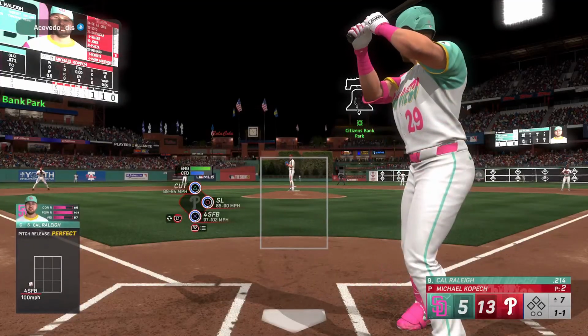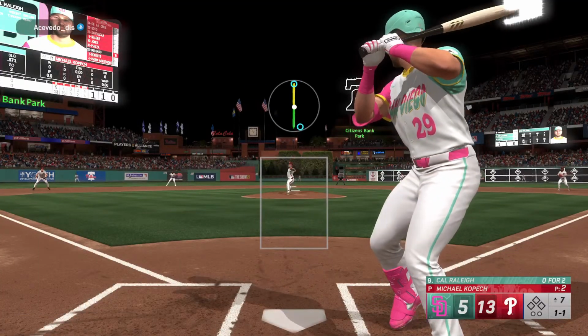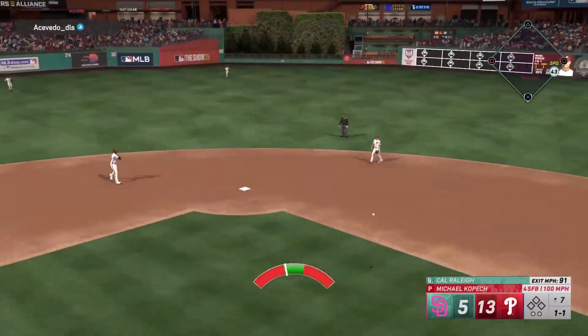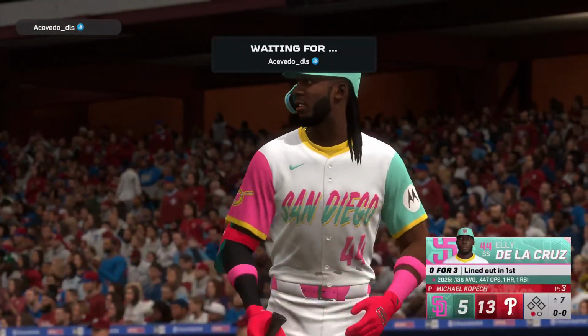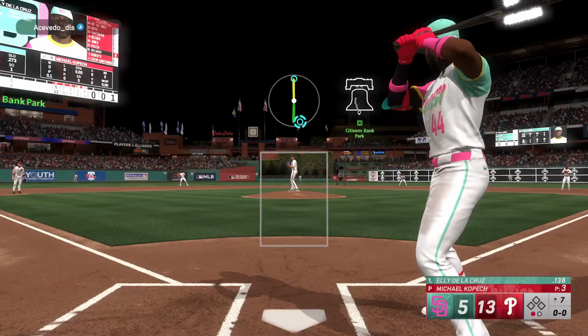Just missed. That was absolute gas. Triple digits on the gun. It's just a different experience as a hitter watching that go by. Hard hit left side. Zips it to first. 1 up, 1 down. So digging in, Ellie De La Cruz. 0 for 3 in this one.